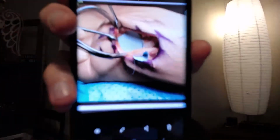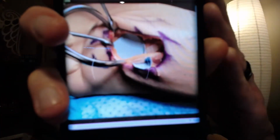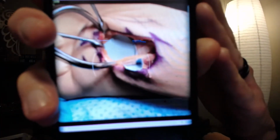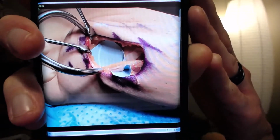Okay. So if you guys don't like anything graphic, I would definitely turn back now. But here is the actual, I can't get it to focus in that well. Let's see if I can do that. Okay, so in the back part there, in the plastic piece, there it goes. It finally decided to go.